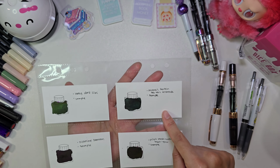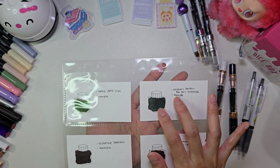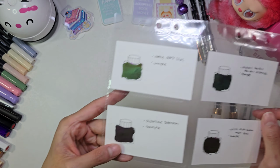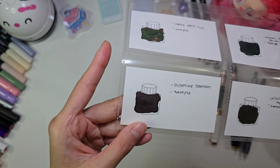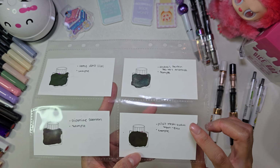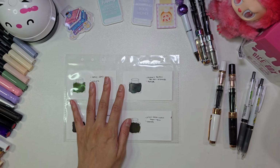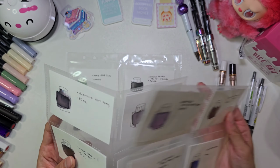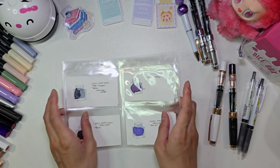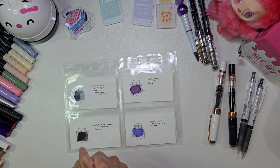We have a JH sample, 350 Vert Atlantide. It's a dark green with shimmer. We have a Diamine Damson. It's like a purple black. And then a Pilot Iroshizuku Shin-ryoku, which is like a lilac green as well, matcha green, I think. So those are all the inks I have. Samples are like 5 milliliters, but I'm definitely trying to get rid of some bottles before I buy myself more. But yeah, I just wanted to quickly go through with these samples.